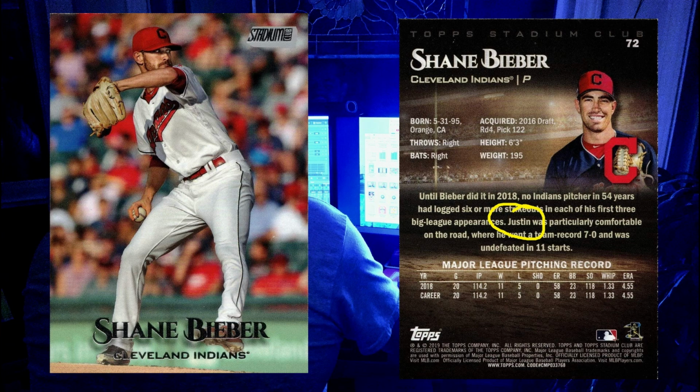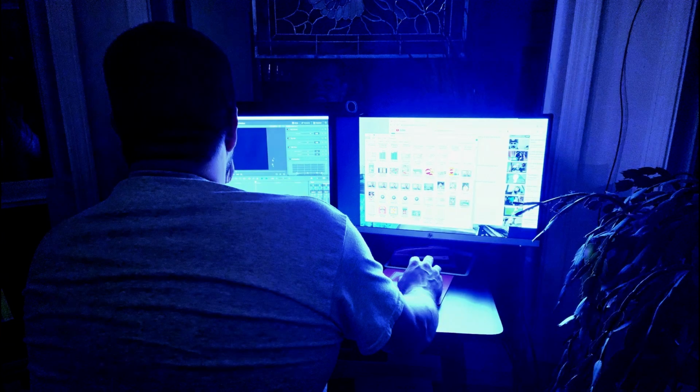Or, you know, some people say it wasn't a mistake at all. It was actually done on purpose to kind of draw some buzz. And that's kind of a controversial topic. Does Topps make errors on purpose? I believe they do. This would be a good example of one they probably did make on purpose.